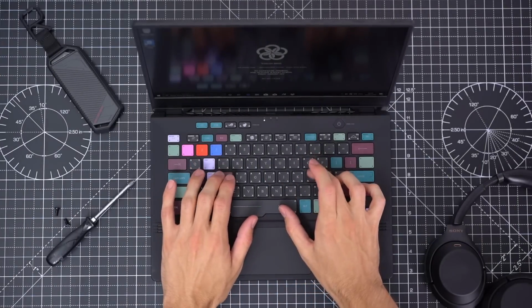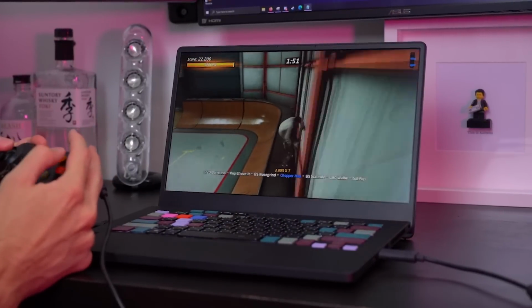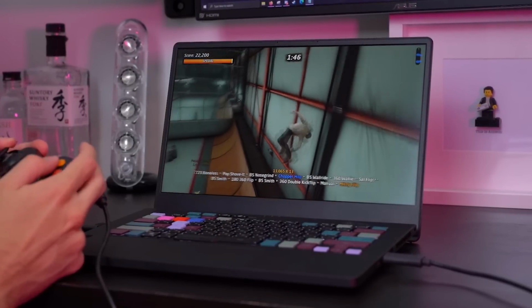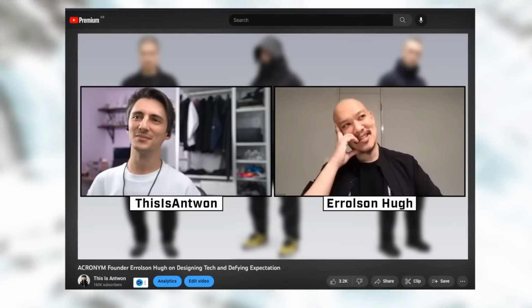I find myself agreeing to some extent with all of those things, and that's why I found the 2020 ROG and Acronym laptop collaboration particularly interesting. It had this cohesive design philosophy surrounding the device as an industrial tool for creative people, combined with an aesthetic all its own which really expresses the interests of the user and reflects the Acronym brand. We reviewed that at launch, even interviewing Errolson as part of that collaboration, which remains one of the high points of this channel. At the time, it was described as the first step of collaboration between the two brands, and after approximately 3 years of relative silence, we finally have a new device, the RMT02.